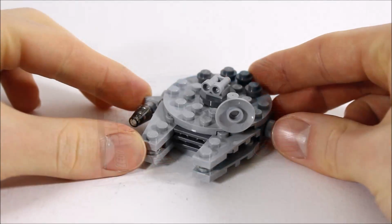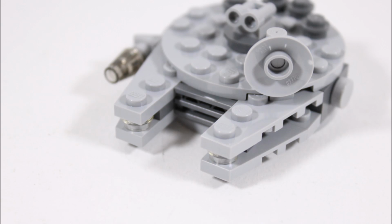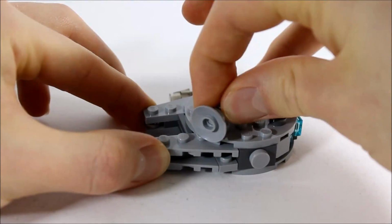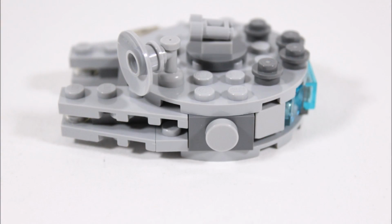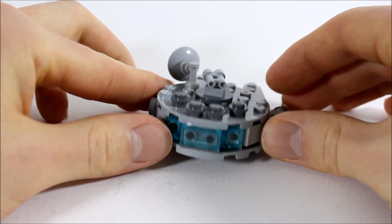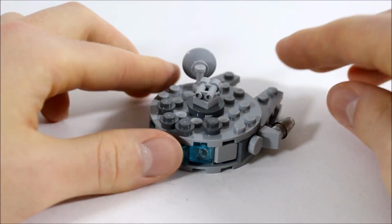Now at the front they've used angle plates to create the two parts that stick out with a grill piece in between for extra detail. Then on top the Falcon has a small dish clipped onto the round plate, which can move so it can add to play. And on both sides you have round tiles for the escape pod docks, just like the real ship has. Then if we move round, at the back they've clipped trans light blue tiles to create the engine, which really adds a nice bit of colour to the build, with the four dark grey studs above for detail.